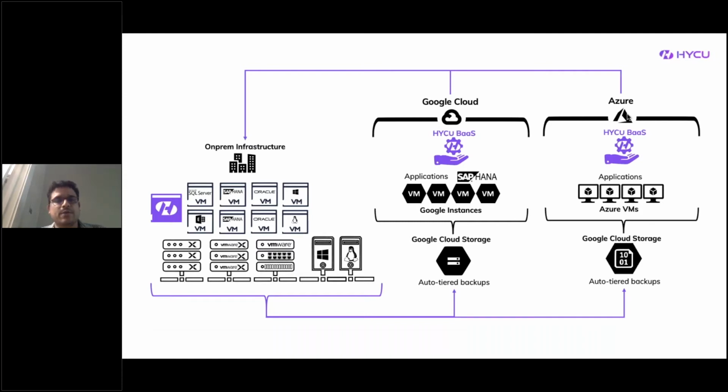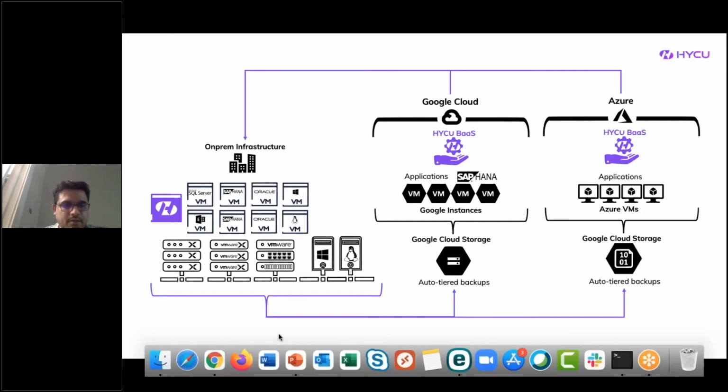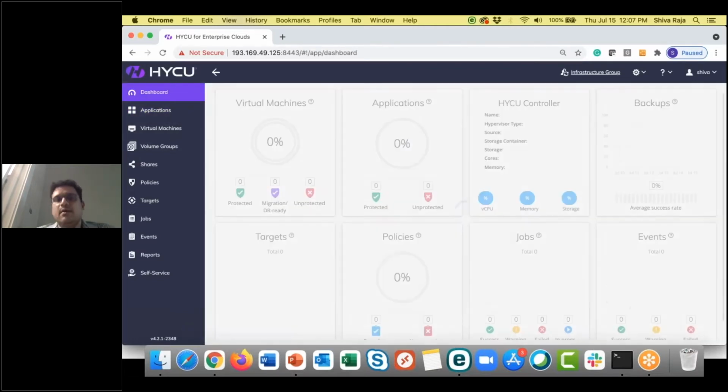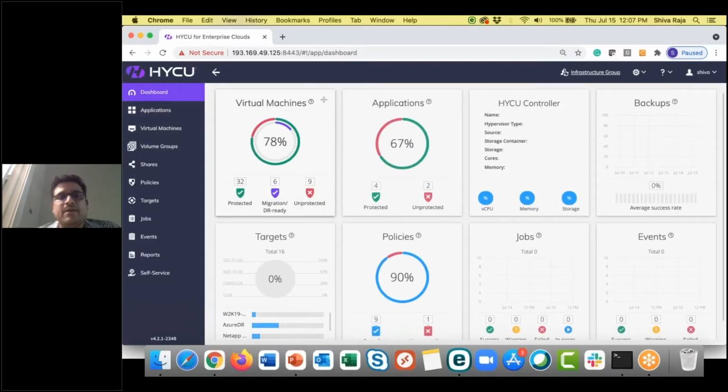So let me just do a quick switch, and let me just switch to my environment. Ron, just wanted to do a quick video check. Are you able to see my web browser here?